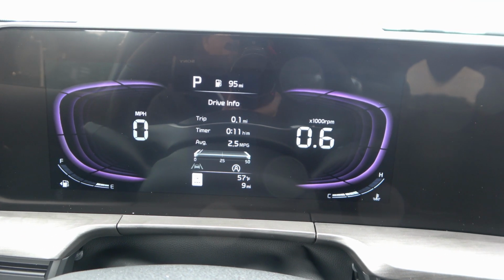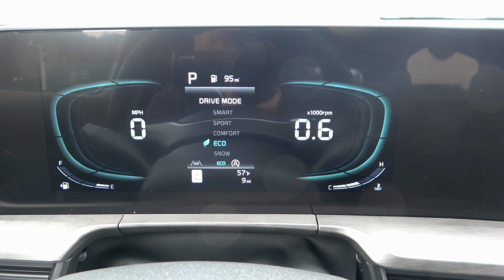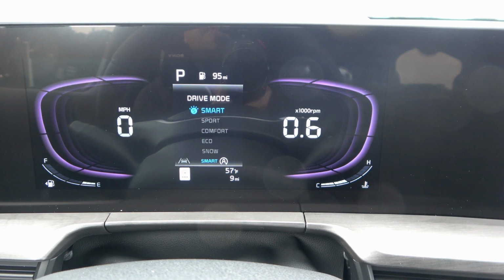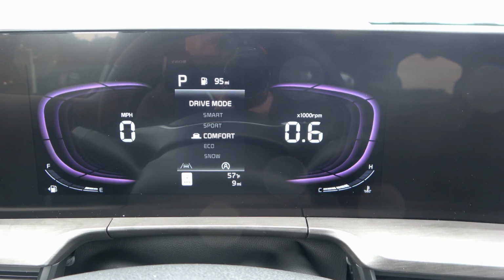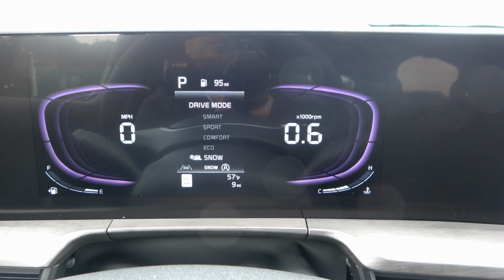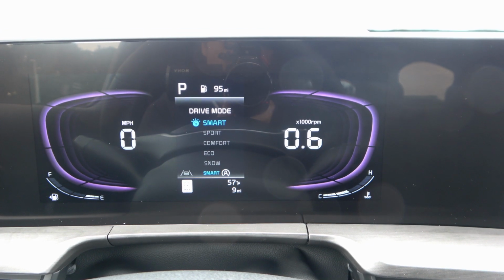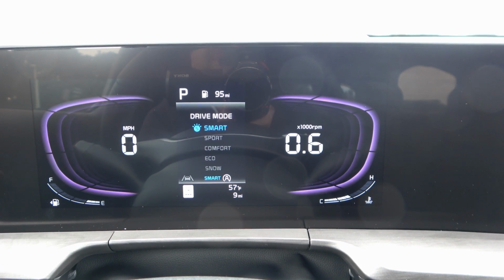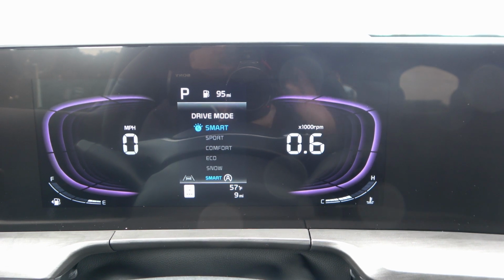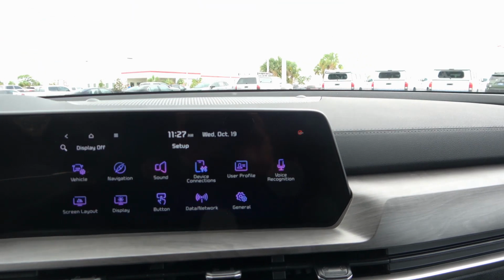And we have the following drive modes. I'm going to show you that. Comfort, Eco. So starting from the top: Smart, Sport, Comfort, Eco, and Snow. And the only difference that I can see is actually the color of the display. There are no other options in here, which is kind of disappointing. I'd like to see a little bit more of that. But let's move on and see what else we have.